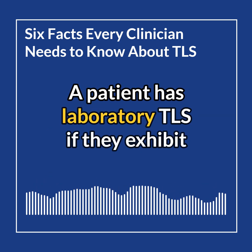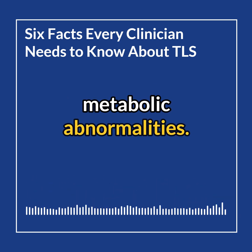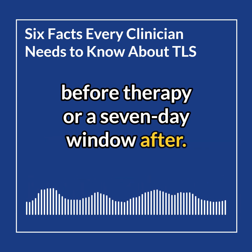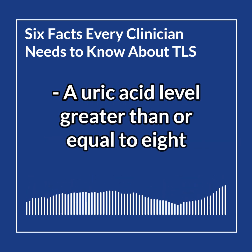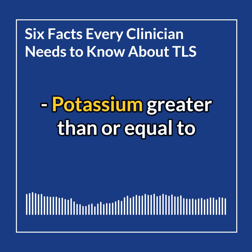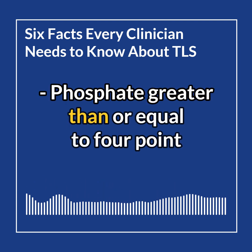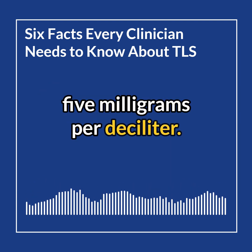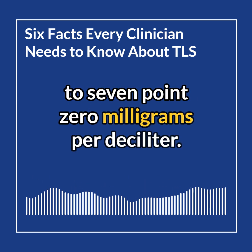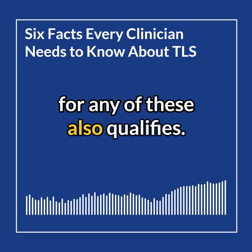A patient has a laboratory TLS if they exhibit 2 or more of the following metabolic abnormalities. This has to occur within a 3-day window before therapy or a 7-day window after. The criteria are a uric acid level greater than or equal to 8 milligrams per deciliter, potassium greater than or equal to 6.0 mEq per liter, phosphate greater than or equal to 4.5 milligrams per deciliter, or a corrected calcium less than or equal to 7.0 milligrams per deciliter. A 25% change from baseline for any of these also qualifies.